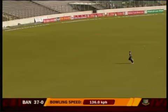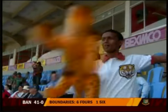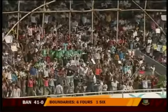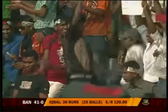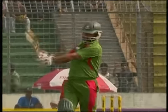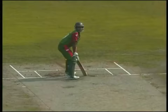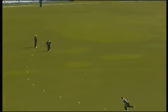Not the sort of shot that would have pleased Tamim Iqbal, but nevertheless a boundary. Well, he smashed that. Once again, it's Tamim Iqbal picking up another boundary. That one on the onside, the ball whistling past Swann at short mid-wicket, wide of Luke Wright at mid-on. So powerful. Clean swing of the bat.